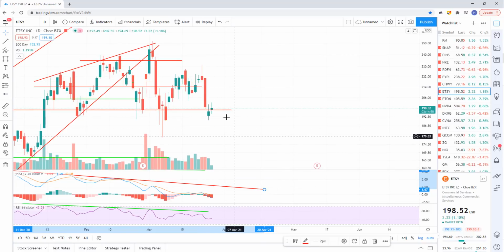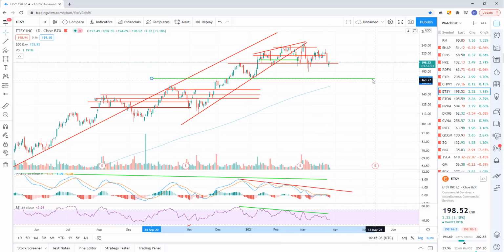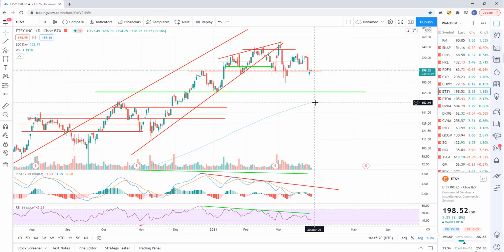So I think we're going to break. And if we break, next level of support looks like about here at 167.30, and then the 200s right below it, so we'll probably undercut that and hit the 200, bounce off that. That would be a drop of about 20 to 23%. So I'll likely be covering this short at the 200 for a nice 20 to 30% gain.